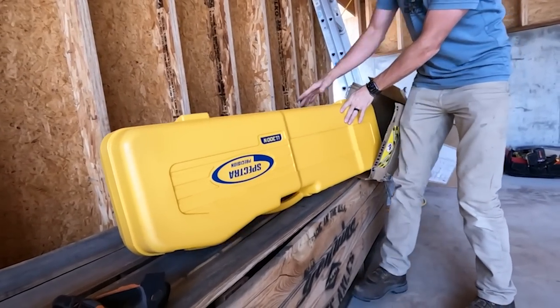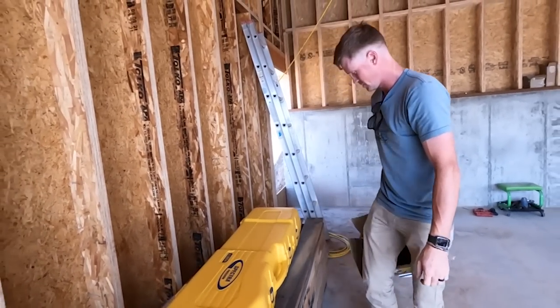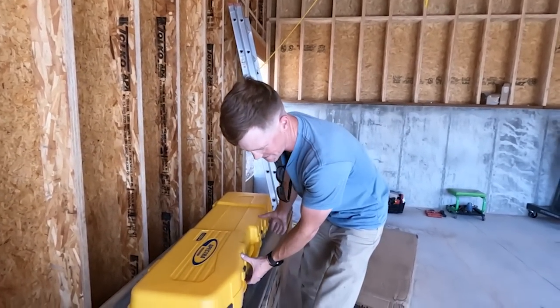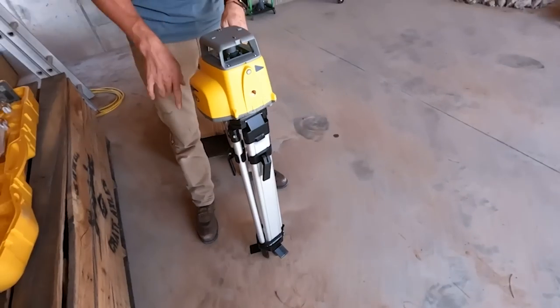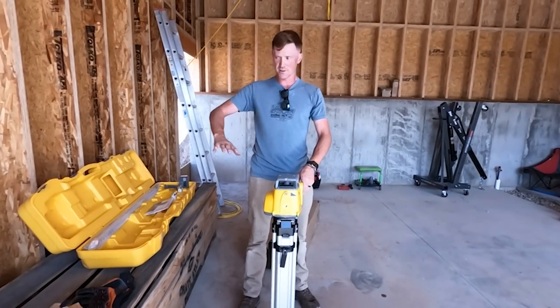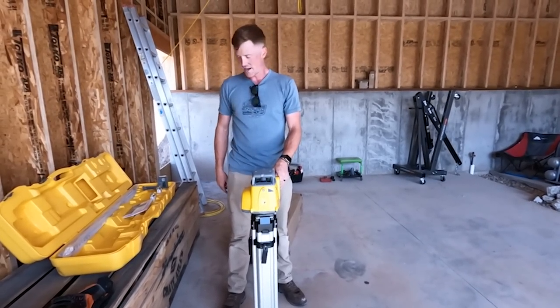What is this? Spectra. That's the brand of my pump. This is a transit laser. So basically, you set this up, it self-levels, it shoots a laser over your hole, anywhere you have line of sight of this device.